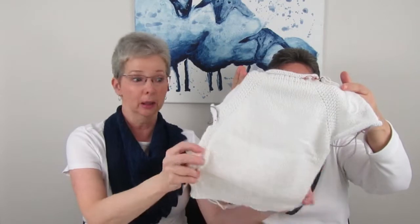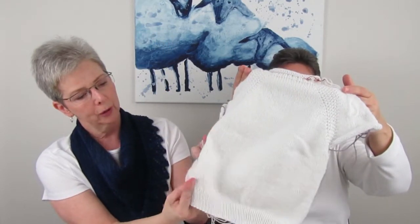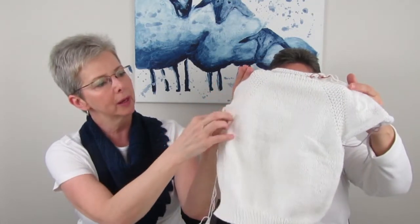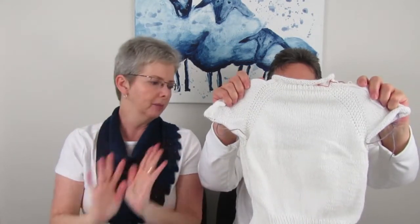So I'm just making a little white sweater. It's going to be a pullover sweater. It's got some nice texture on the side, so I really, really like that. That comes down in the raglan increases as well. So once again, I'm going to make it, tuck it away, and then... I love that you finish stuff.